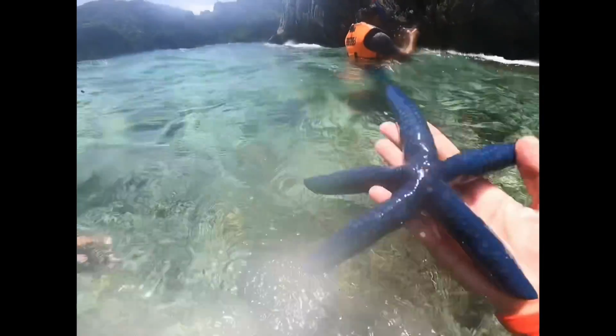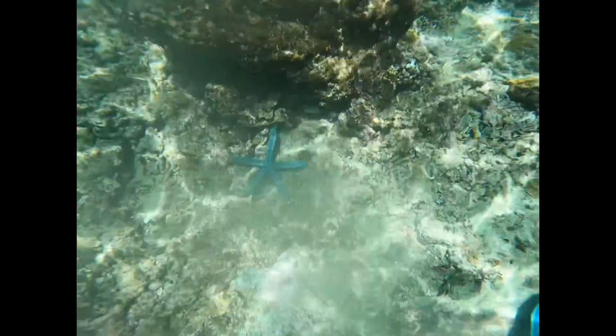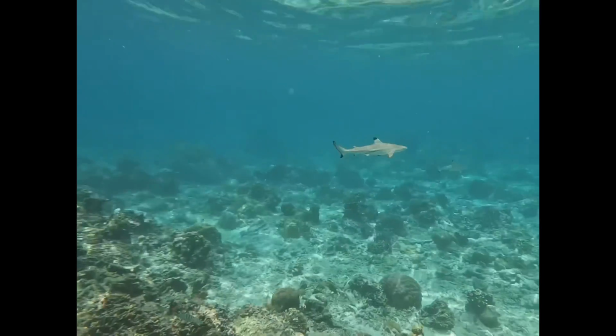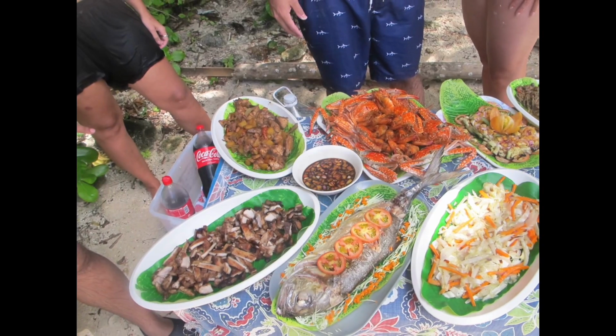This is called the blue sea star fish, and its skin is like hard rubber. They are from the shark family, but I don't really know the name. After snorkeling, we had our lunch at Shimizu Island.